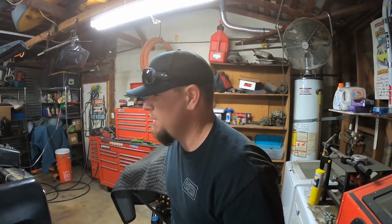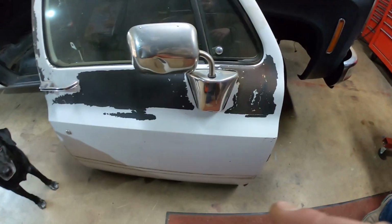Then we can go do fun stuff like put the Opel in here. Yeah, turbo. I gotta buy a turbo. Fabrication and a turbo. Starts with doors. Starts with doors.